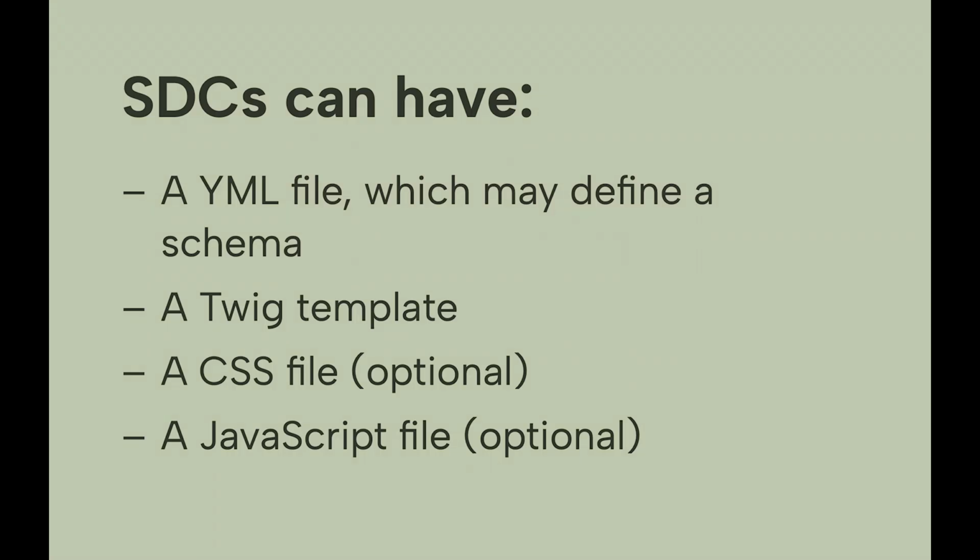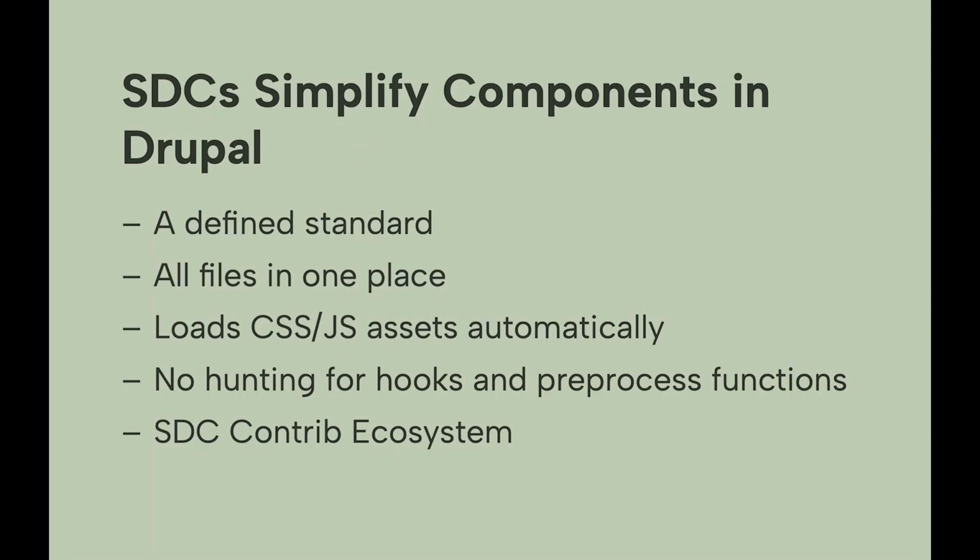And basically in an SDC, the directory and all the files will essentially have the same machine name. We'll be building a card component, so all the files will be card.something. And then beyond that, they also simplify using components in Drupal, in my opinion, in a few ways. And as I understand it, that was actually one of the intents of the way this was designed. I already touched on the fact that now there is a standard for this. So that simplifies things in that there is a well-worn path to how you do this now.